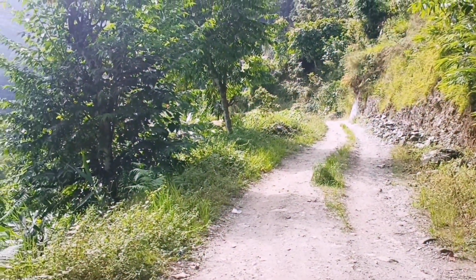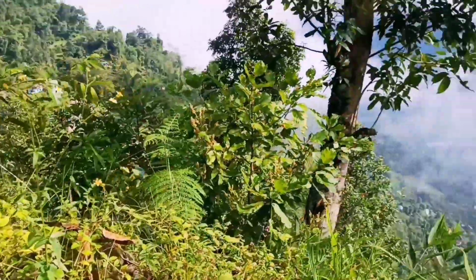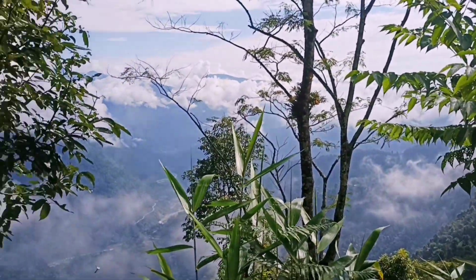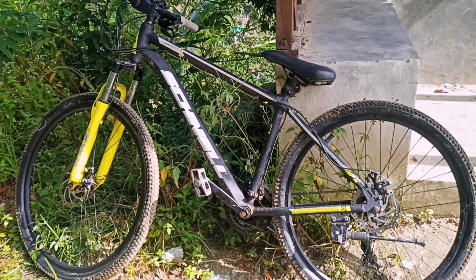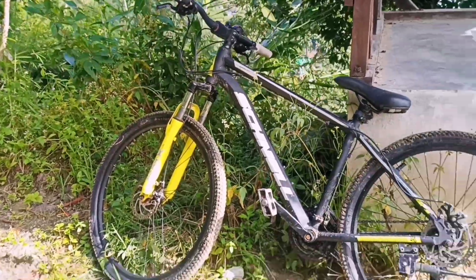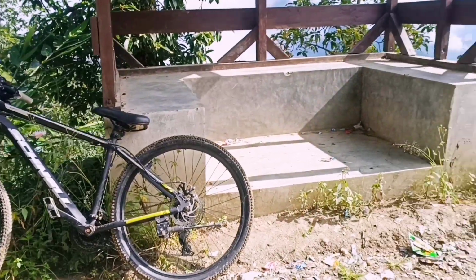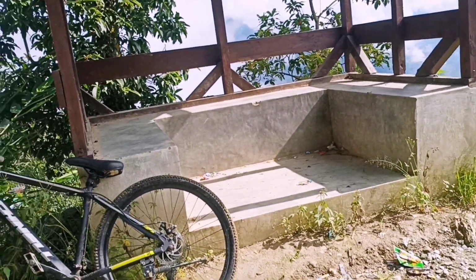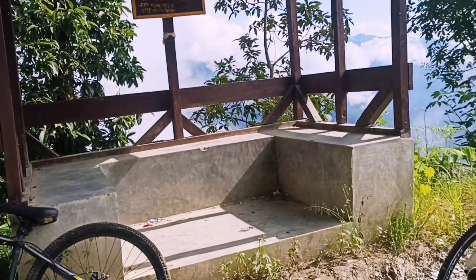So this is the route we came from, and the off-roads are here. We can see the hills over there. Nezigumba. Yeah, Schnell bicycle. It's entry level, I would say. Yes, of course, it's an entry level bicycle, but it depends on the rider how you ride it. No matter whichever bicycle you have, yes, it does make a difference, but the main thing is on the rider, how he rides that.